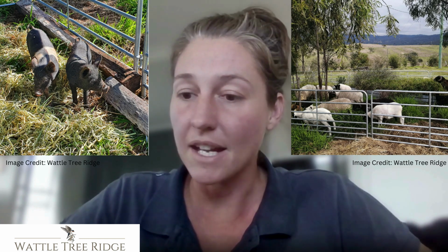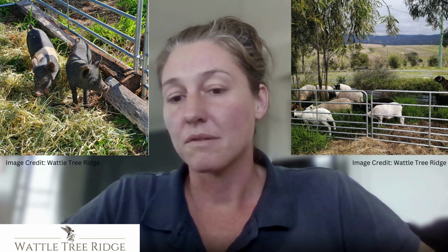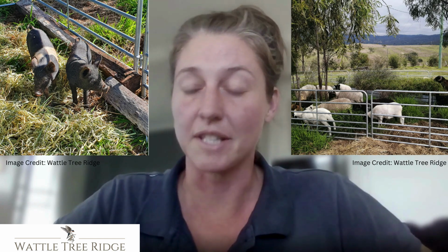The animals that we have are either heritage breeds or specifically developed to do well on rough pasture, dry land areas. So we have Damara sheep. They are very hardy animals, and we have heritage pigs, which are designed to have their babies and live out on pasture successfully.